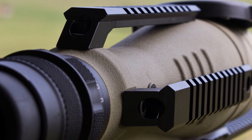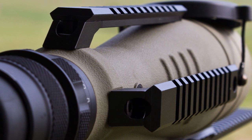The spotter is, of course, set up just to screw on a regular camera tripod, but it'll be nice when they get the rail setting lined out, so those of you guys that may use something like an Alamo 4-star tripod, you'll be able to drop this spotter right onto that and lock it in.